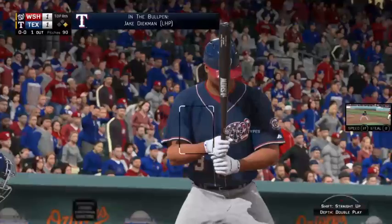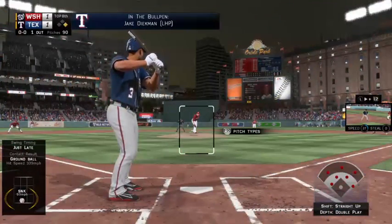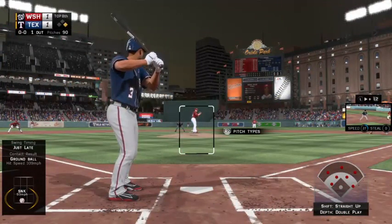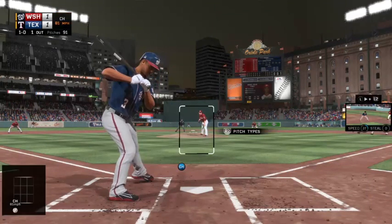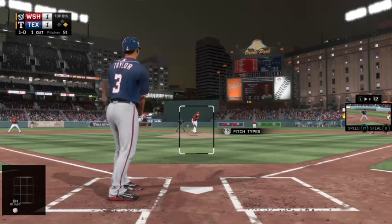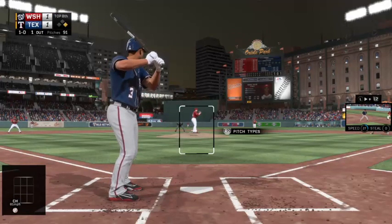Michael Taylor will stand in, and they've done a good job keeping him off base at the top of the lineup. He's 0 for 3 thus far. Yeah, guys, not really providing the spark that they usually hope to get out of him. Maybe he can make something happen right here. And that misses for ball one.